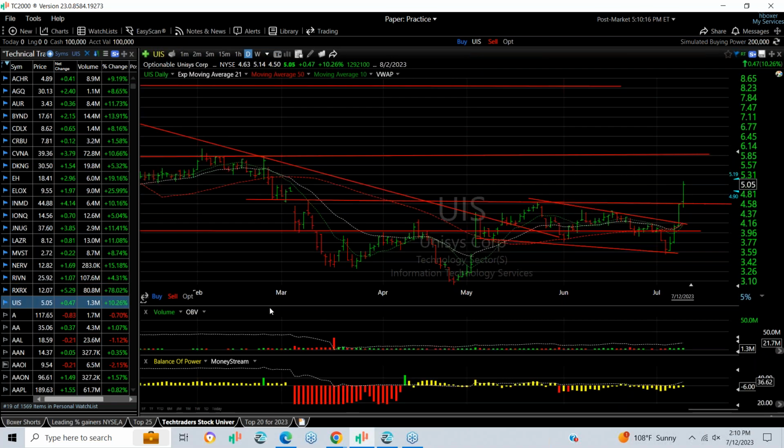And finally, UIS, a former swing that we put back out today because of the way it's broken through its base, now looking for 5.85 to 6 range and eventually 7.75, 8.